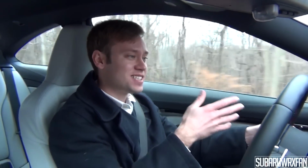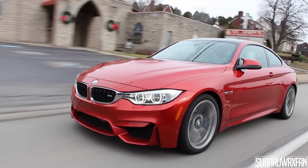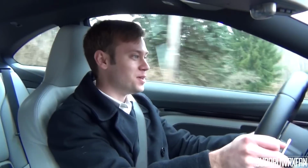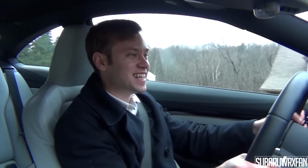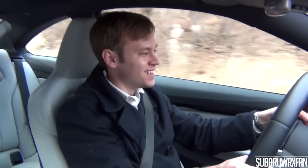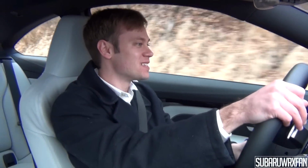And this transmission, it's such a joy to go through the gears in it because of how quick and snappy it is on the shifts. It's really, really well done. Definitely my favorite BMW to date that I've ever driven, that's for sure. I love how whenever you put this in Sport Plus, it just gets so much louder too.